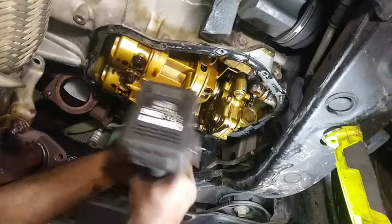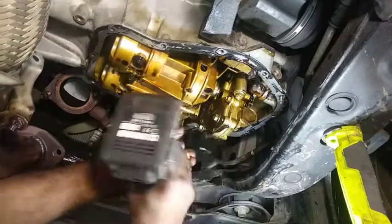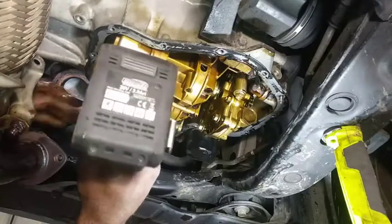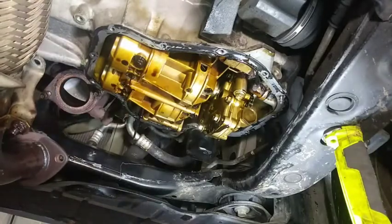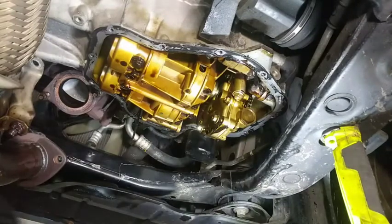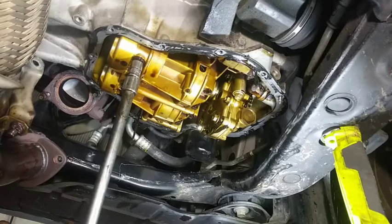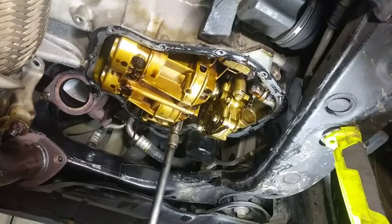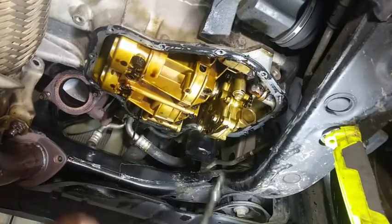Everything's going right in the oil pan here. This has seen better days. I think it's on its way out. This power torque impact gun. No, I'm not crazy, but we'll see. I know. I'm usually wrong, but again, it's been so long. We'll find out in a little bit.